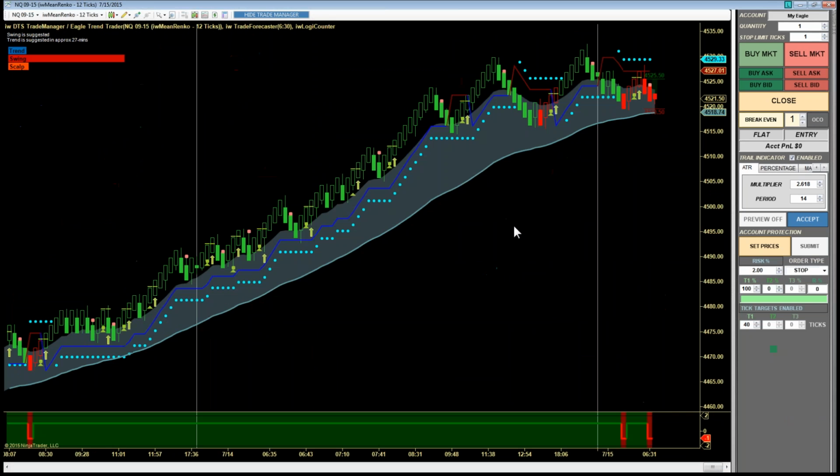The market's very summer-ish of late. Yesterday, beautiful rally. The market just picked a direction out of the gate and just kept going. But look at the overnight. Here was yesterday's overnight, and here was last night's overnight. Just very, very quiet. Or as Elmer Fudd says, very, very quiet.